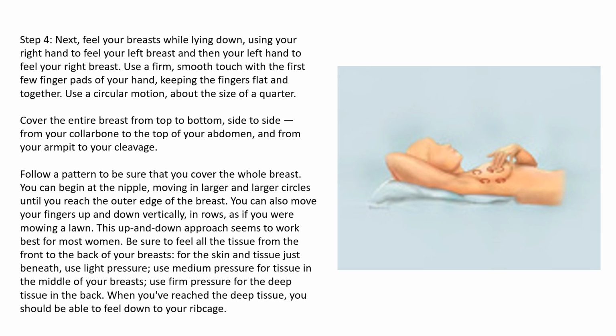Follow a pattern to be sure that you cover the whole breast. You can begin at the nipple, moving in larger circles until you reach the outer edge of the breast. You can also move your fingers up and down vertically in rows as if you were mowing a lawn. This up and down approach seems to work best for most women.